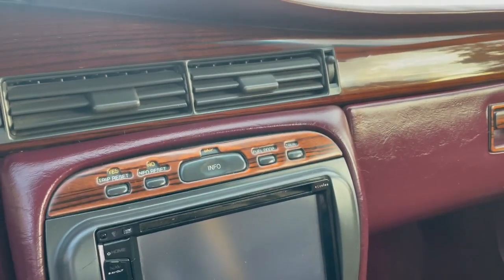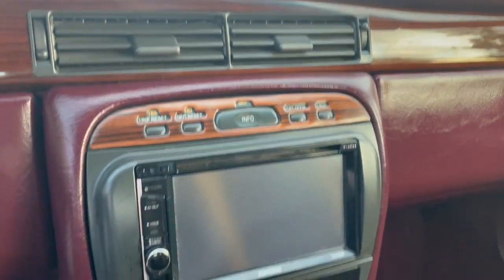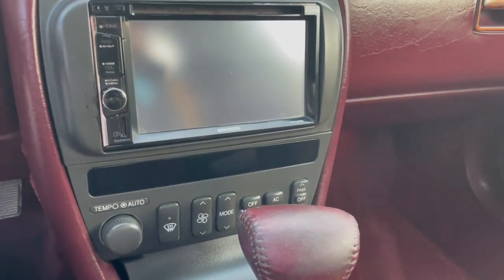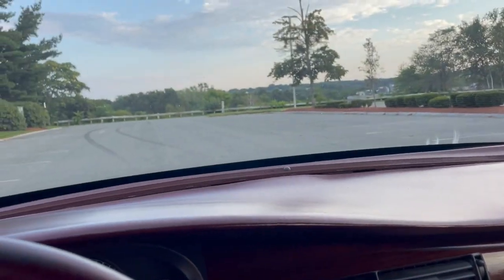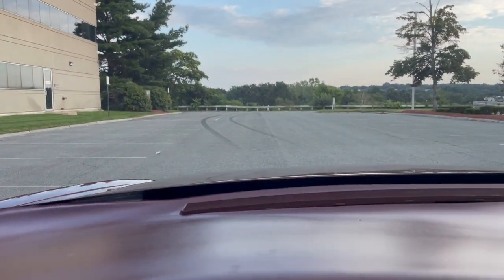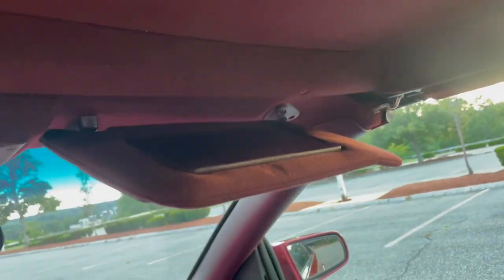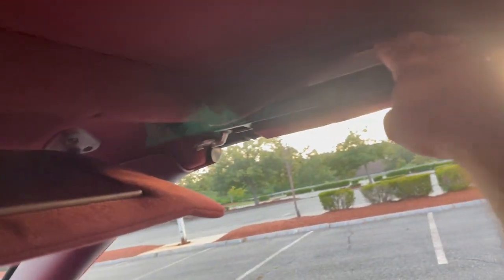Has the information center. So I kind of fly through the stuff quickly on these cars because I've owned so many Eldorados over the years, and I love them. I really, really love these convertibles. Well, let's start her up, put the roof down for you guys here. So it's pretty simple, guys. Move the visors down. Grab the latch right there. Grab the latch right there as well.